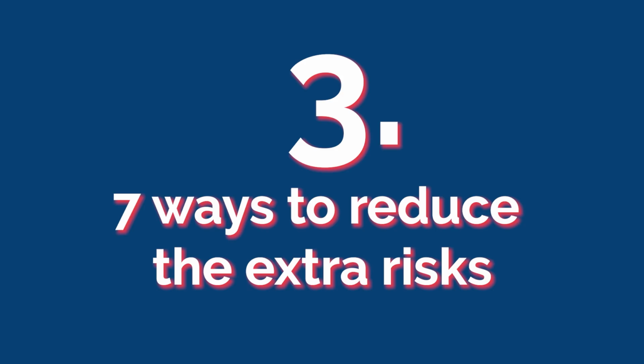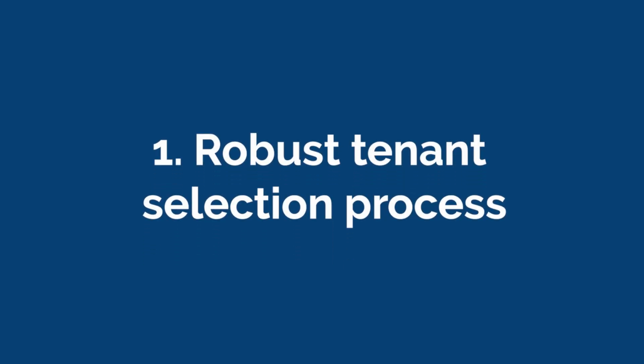Now we've come to the really important part, 7 ways to reduce the risks. And the first one is tenant selection. It's really important to have a robust tenant selection process, to reference tenants, to ask them lots of questions. You want to weed out those applicants who are just looking for a cheap Airbnb. You want to look for tenants with a good long-term reason to be in the area.